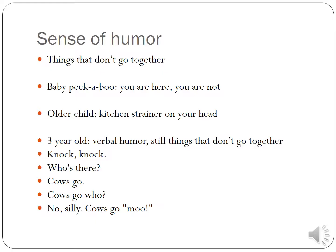Kids' sense of humor is fantastic. I think it's just hysterical what they think is funny. So mostly what kids think is funny are things that don't go together, like when you put a dish strainer on your head as a hat. A dish strainer isn't a hat, but if you put it on your head, it's pretty funny. So peekaboo is you're here, you're not here. That again is playing with object permanence.